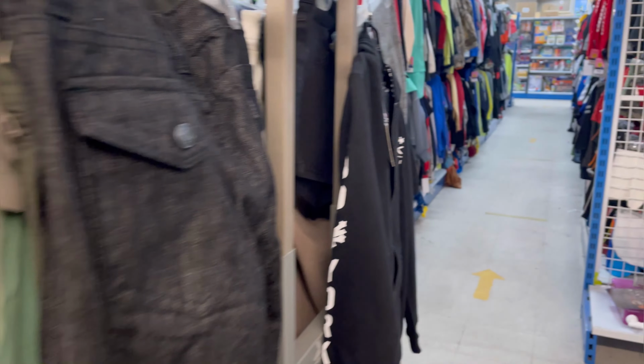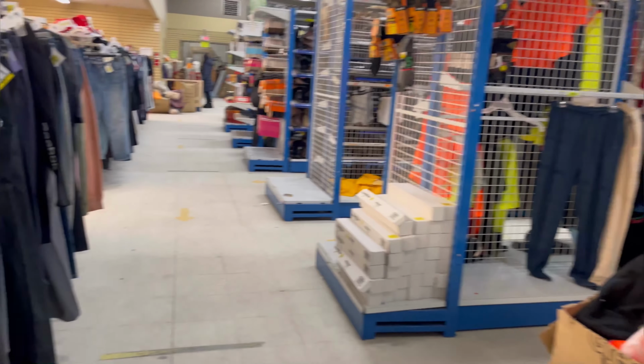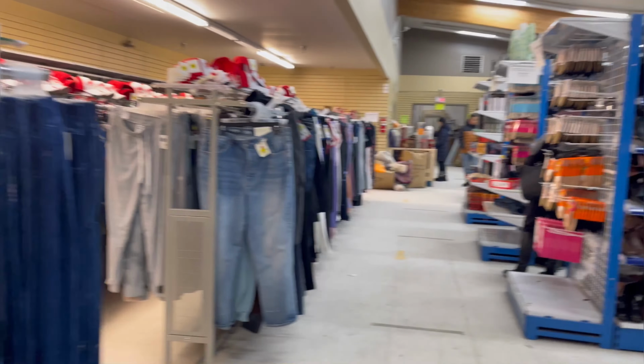So they have winter jackets. So they have boots. Different boots here. So they have cooking ware, $14, $19. So maybe came up to $12. So, oh, this is nice.